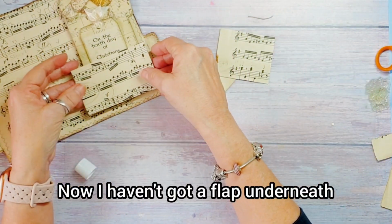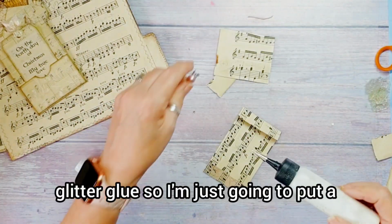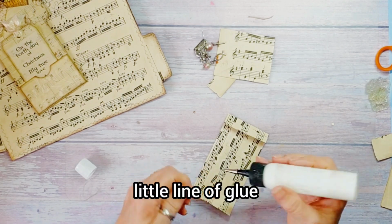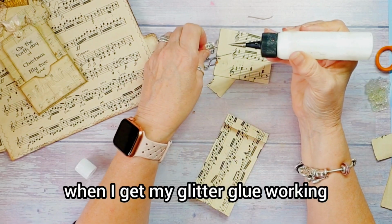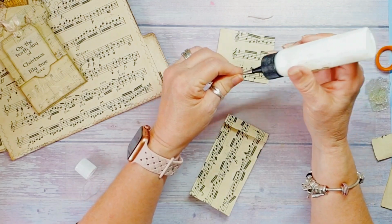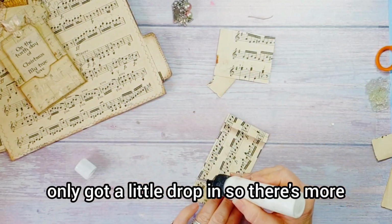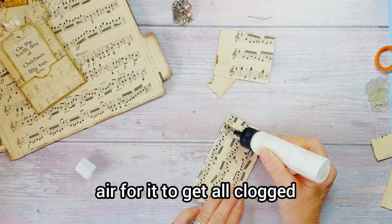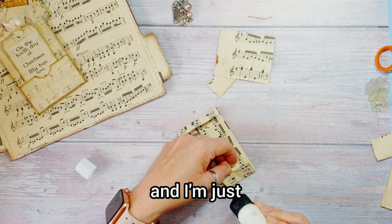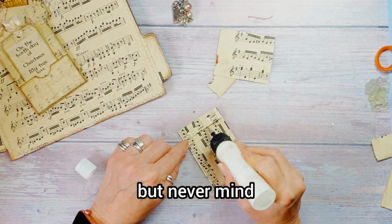Now I haven't got a flap underneath, which is fine, and I'm going to use glitter glue. So I'm just going to put a little line of glue when I get my glitter glue working. I did have my pin in it, but you find when you've only got a little drop in, there's more air for it to get all clogged. I've maybe done these flaps a little bit too big, but never mind.